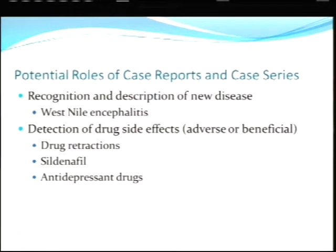Now, what are the potential roles of case reports? One of them can be recognition and description of a new disease. For example, in 1999, in New York, you have the case of West Nile encephalitis, and the case reports and the observation of the few cases that they saw led to them being able to identify which groups of viruses were responsible for this disease and how the disease was transmitted.